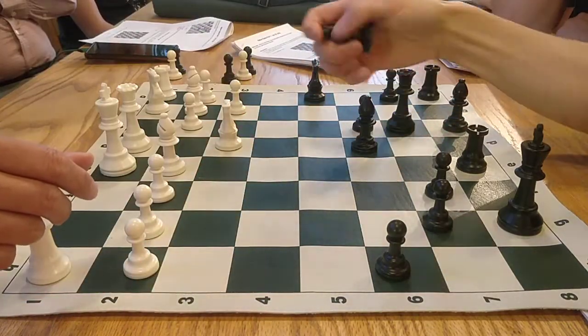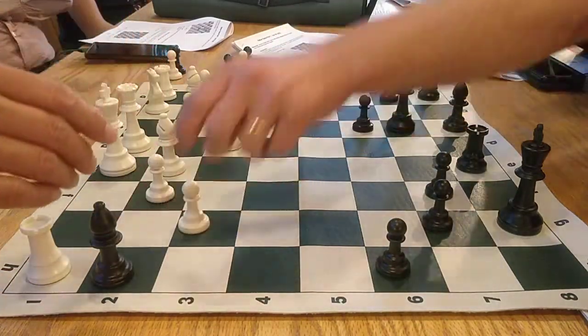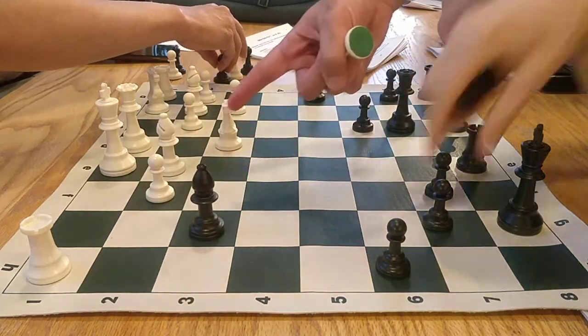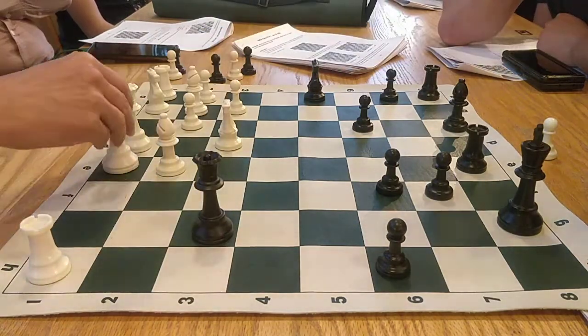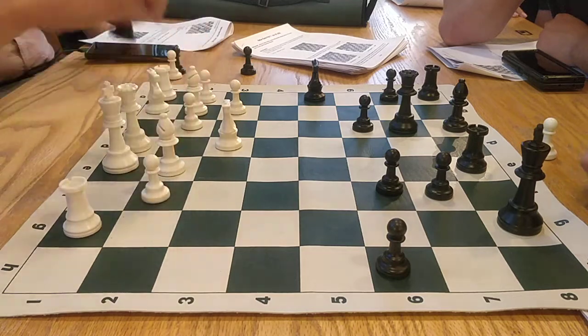Why can't you take on f6 first? And then probably... No, and then you get trapped. And he has 3 pawns actually for this. No, this is stronger because now you're threatening rook g1. Oh, no, no. But then, just rook g1. Oh, it is? Oh, yeah.